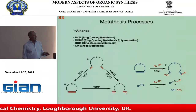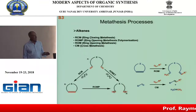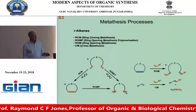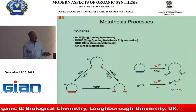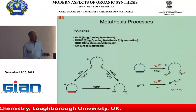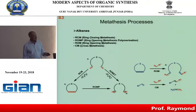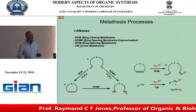You can have ring opening, where you have a double bond in a ring, and you can have an external alkene, and if you imagine that lining up alongside the ring alkene and then chopping both alkenes in half, then you could have the CH2 here joined to one end and the R1CH joined to the other. So you're basically swapping over alkenes.